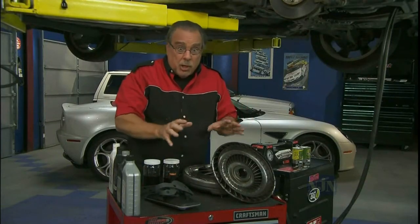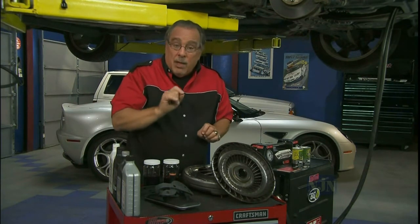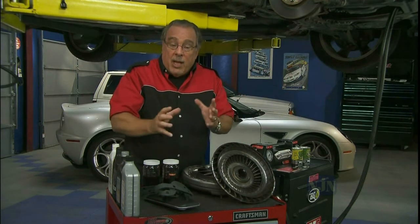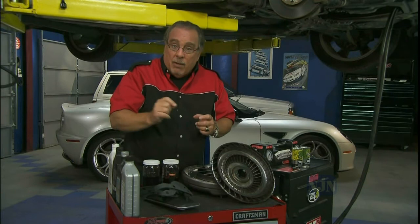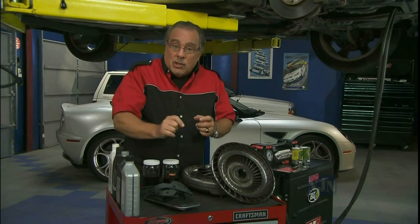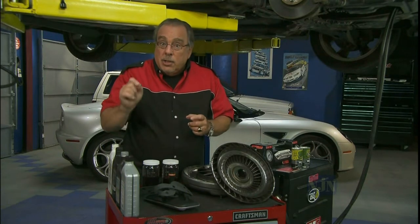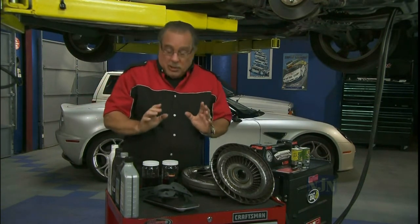Now, unless you flush, there's no way to ever clean that away. And if it isn't cleaned away, eventually it'll build up to a point where it begins to flake off. Those flakes can travel through the transmission, block fluid passages, cause slippage. Slippage causes heat. Heat kills transmissions. It's just that simple. Cleanliness is the key.